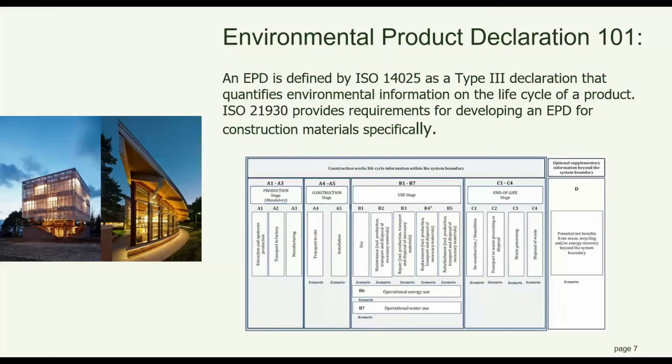What is an environmental product declaration? It's defined by ISO 14025 as a Type 3 declaration that quantifies environmental information on the life cycle of a product. ISO 21930 provides requirements for developing an EPD specific for construction materials. Below is the graphic that talks about the different life stages and the associated emissions per ISO 21930. Essentially, an EPD is based on a product category and a product category rule that defines, for this product, what stages from this graphic you're going to look at. So these really go back to what I had talked about previously, from extraction, transport, manufacturing, and then during construction, and also use. EPDs are an excellent tool for looking at materials' environmental impacts.